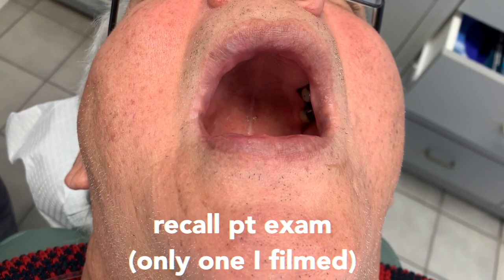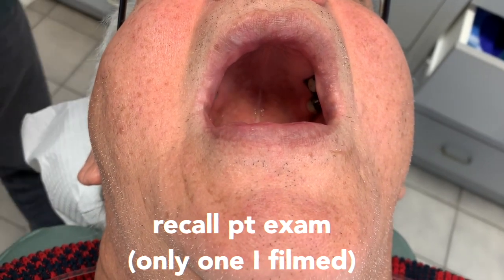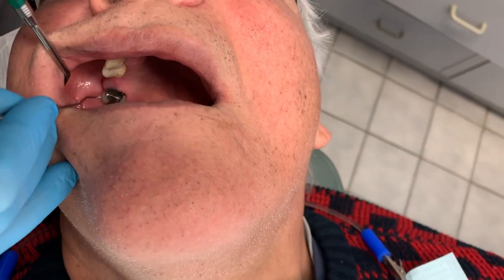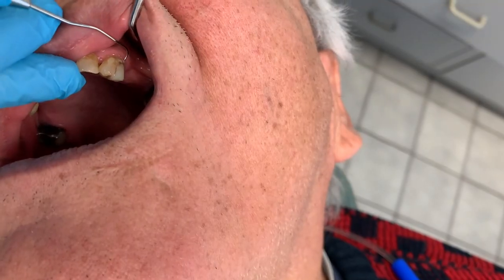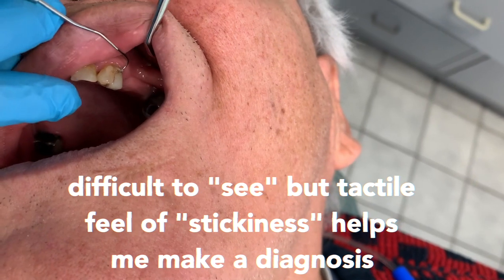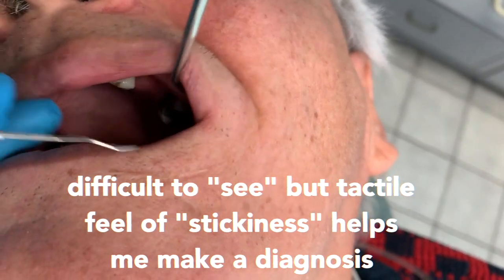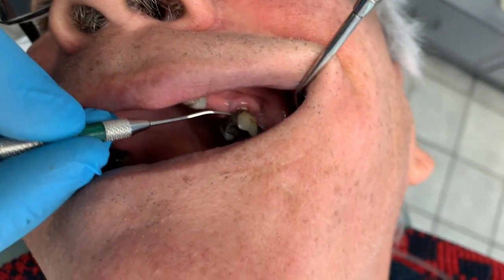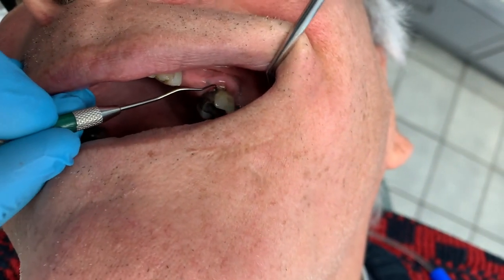Okay, so we're doing a recall exam for a patient. So what is it that we're actually doing? Well, one, we're looking at all of the soft tissues and examining the mouth and around and evaluating each of the teeth. You can see that my explorer falls into this area and there's a cavity there. If I were to continue going around, and I'm going slowly, I can get my explorer into a cavity in this region.